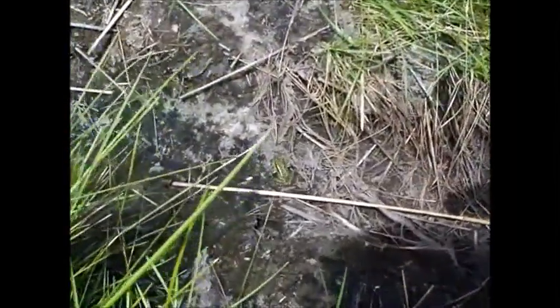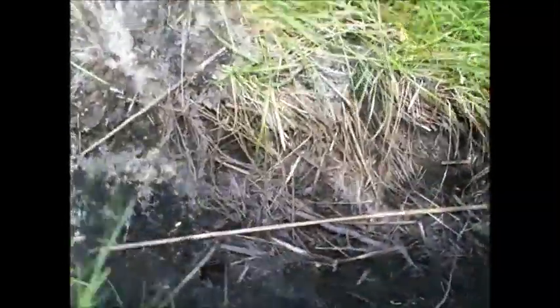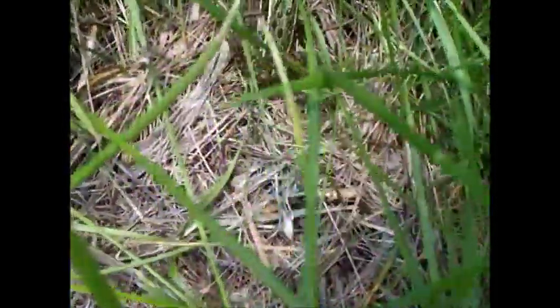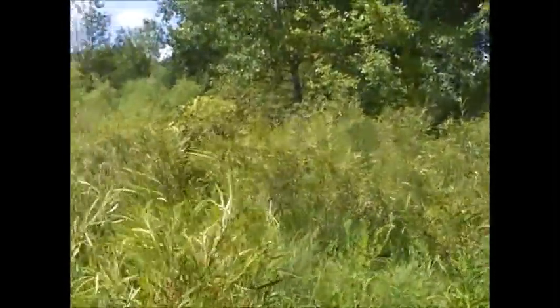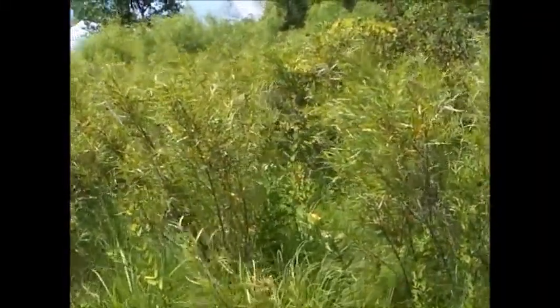Here's a little leopard frog. Heading into some thick brush right now. Here's some big animals moving around, probably deer. Hopefully not Bigfoot. Let's get going. Guess if it's Bigfoot, at least I have my camera with me.